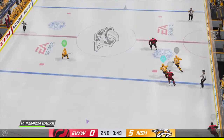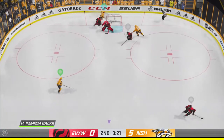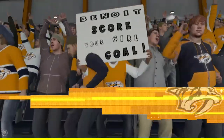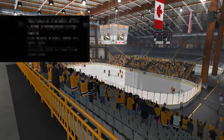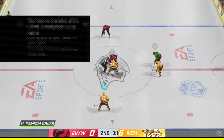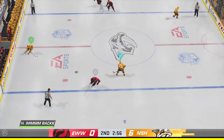Nashville's got a hold of it against the wall. Go get your goal, man. Go get your goal. I got your back. Stones him in front. No, it's in. It's in. Looks like he had it, but not the case. Nashville's offensive performance is still in full effect here, even in the late stages of this game. They haven't taken their foot off the gas pedal yet. They are still pushing for more offense.